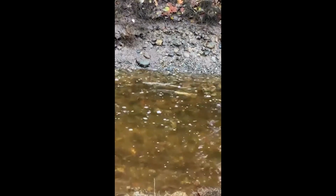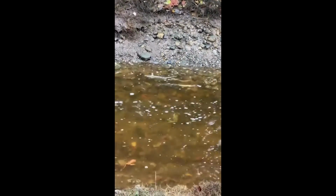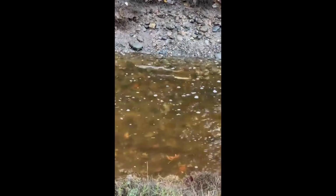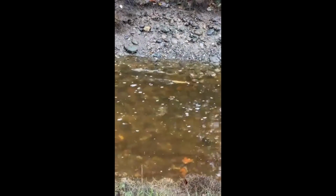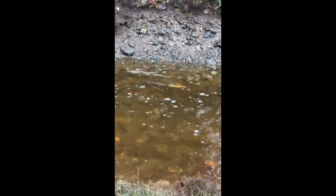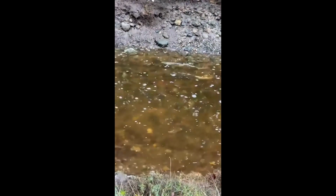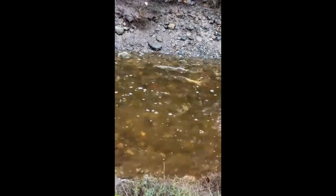Speaking of chilling, it's pretty chilly out. Our water temperature is right around 50, 45 degrees, somewhere in there. And that's what these fish want. They want it nice and cold. Salmon require cold, clear streams. And so that's why we have some fish here in this creek.